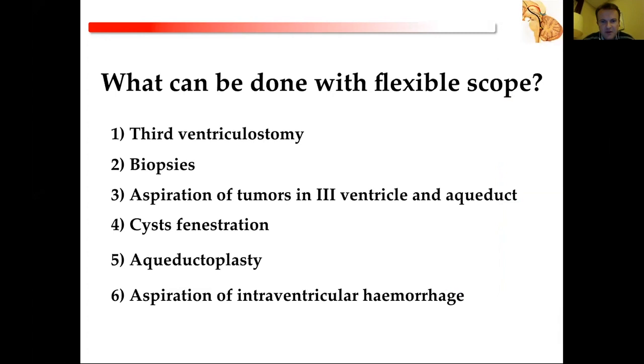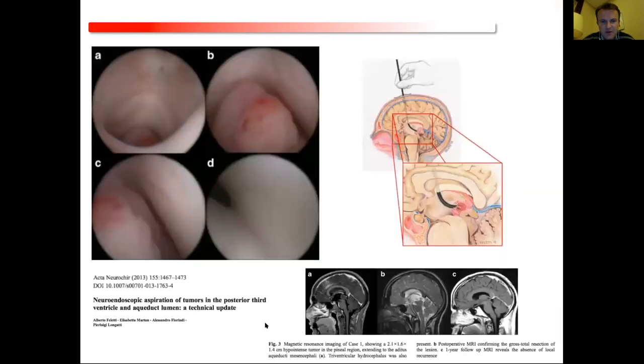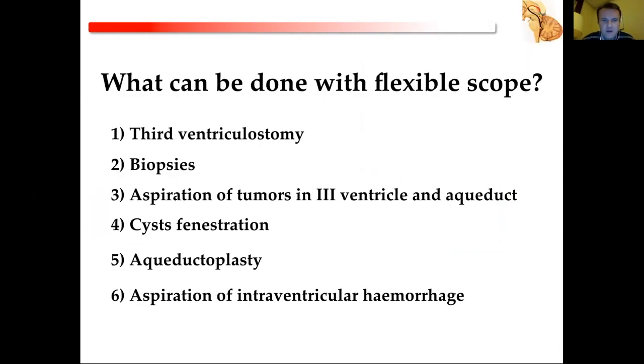What else can be done? In some selected cases, we can aspirate, like in this case that we published. We can use the working channel of the flexible scope as a sucker, and we can remove the tumor if the tumor, of course, is small, not more than 2 centimeters, and soft. We can remove these tumors from the posterior part of the third ventricle and also from the aqueduct. What else? We can manage arachnoid cysts.